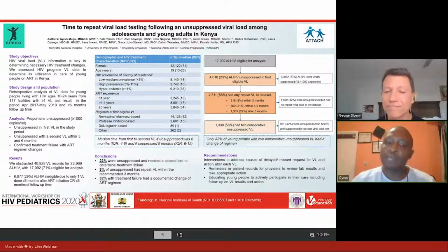For those who had a repeat viral load, the median time from the first to the second viral load was 6 months, again coinciding with the recommendations for everyone getting a viral load anyway. 58% of those who were unsuppressed and got a second viral load actually had an unsuppressed second viral load, meaning that they had viral treatment failure. And only 32% of those went ahead to have regimen changes. Though we don't expect that everyone would have regimen changes, we expect a more substantial number to do the same. So there are big gaps throughout the whole viral load monitoring cascade.